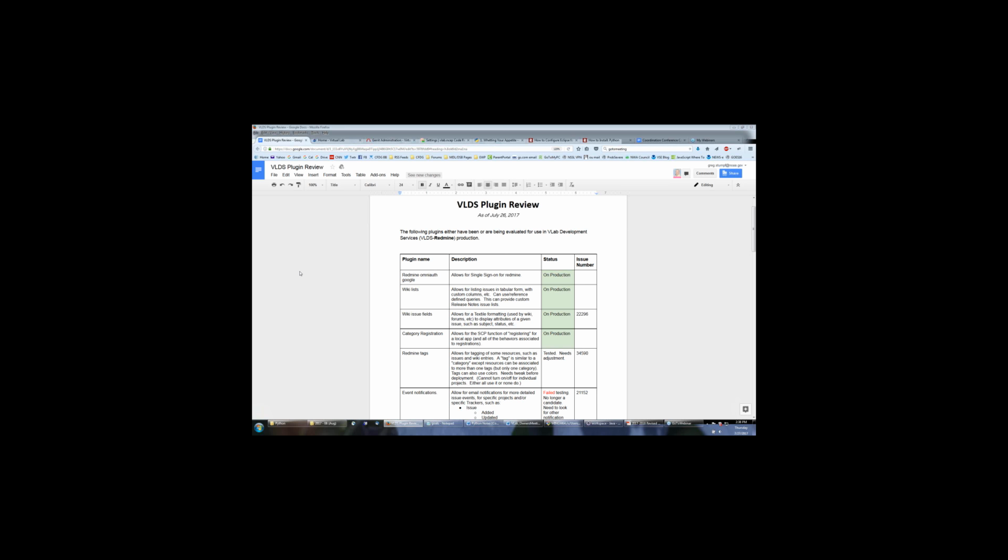Wiki Issue Fields allows you to be a little bit more specific, where you can drill down and give some additional details of particular issues that you want to list. The next plugin is called Category Registration. This is something that was related to the migration of the SCP. It's pretty specific to that, entailing how to register for apps, local apps like people used to do in the SCP. That might not have a very wide utility, but it is there so far.